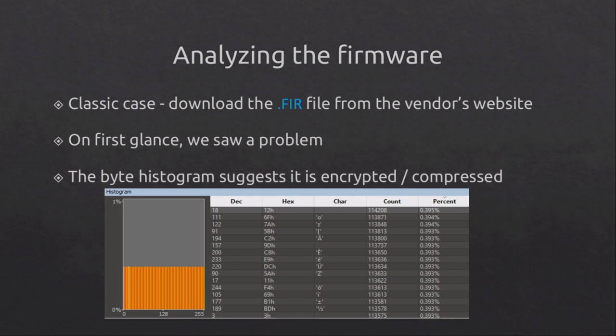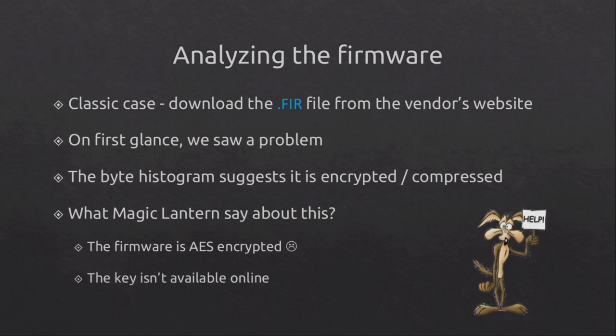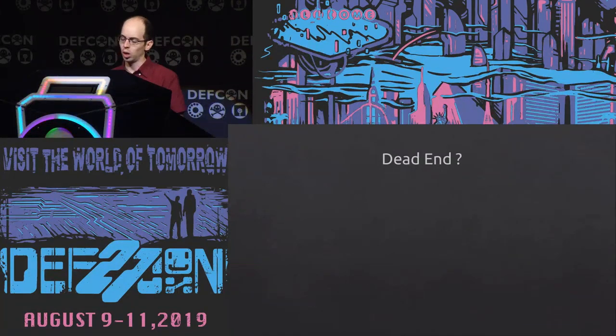So we looked back on Magic Lantern, and what do they have to say about it? It's actually AES encrypted, which is bad news. I consulted with a friend who told me, yeah, even if it's encrypted, you probably could find a key in Google and that's it. And this didn't work. Magic Lantern do have the key, but they don't share it because they want to use it for their product. So the key is not available online and we can't decrypt the firmware. At this point, it looks like a dead end.